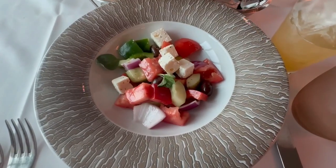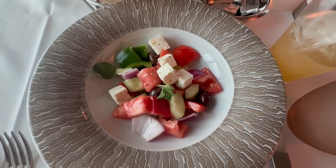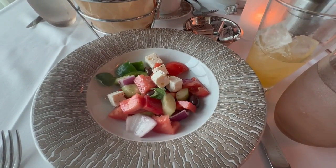For the Greek salad, it was also delicious. I liked it. I'm not a bell pepper, red pepper person, and there was a lot in the salad. But the chunks of feta cheese and other things like the Kalamata olives and the tomatoes, it was all really good in there. I just took my peppers out.